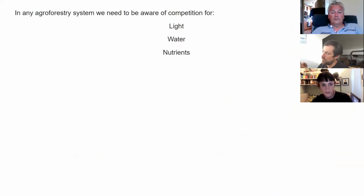So the main things to be aware of when you're planning an agroforestry system is competition for light, water, and nutrients. Obviously, the reason why everyone doesn't grow trees on wheat fields is because trees cast shade. So we want to be careful where the shade is going. Trees and crops will compete for water and nutrients, so we need to look at this very carefully when we're designing a system.